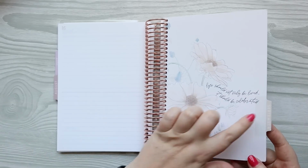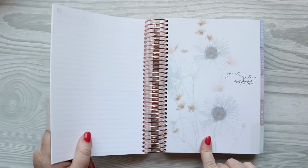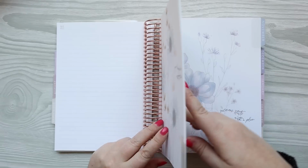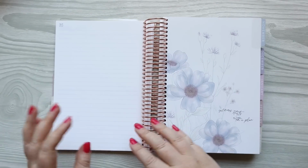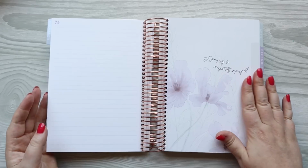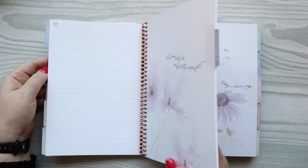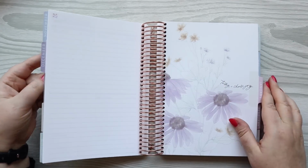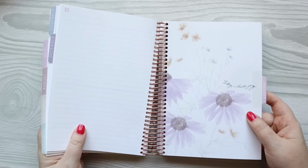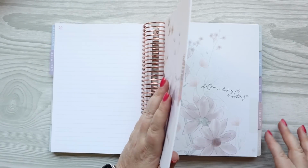September is like the beige. I love this one. October, it looks kind of like fall, doesn't it? And then November, pretty blues. December is like a purple color. And I just think all the quotes are really well thought out. And then the colors repeat. So are these the same? Okay, so you have 6 different dashboards and then it repeats. So then you have January, February, March, April.